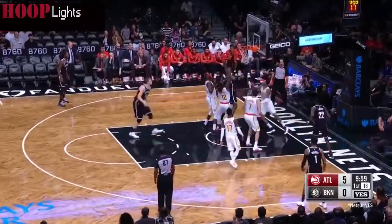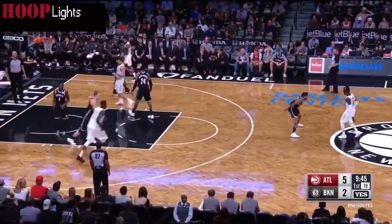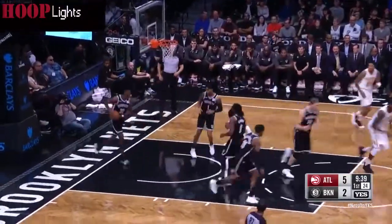LeVert, the drive, the dish. Hollis Jefferson spins it in. Out, and simply looking the ball into his hands so he could deliver. Two good looks by LeVert on that possession. Here is Schroeder. His jumper's good.